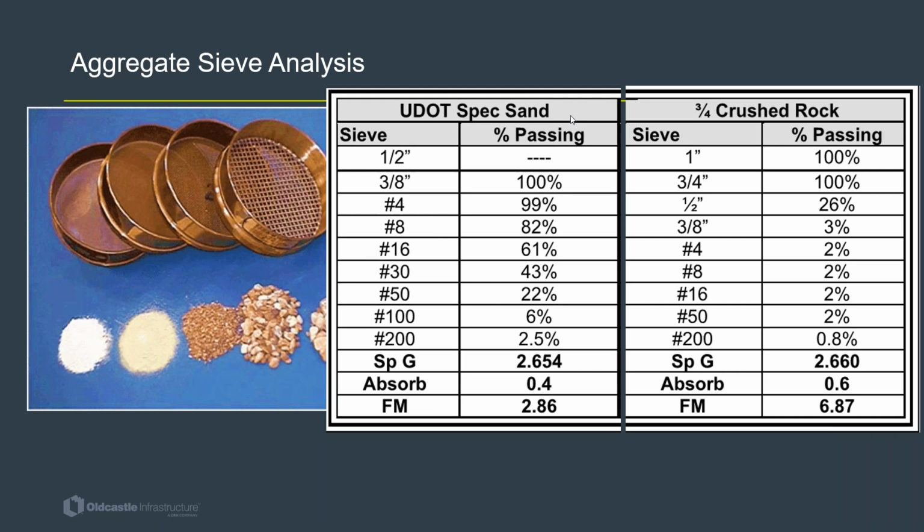So here's a UDOT spec sand that we had just recently. A sieve analysis was done on it and you can see most of it fell through this size and a lot of it stayed here in the number 30, number 50. And then after here, the 100, it retained up. So around in this area is where the majority of that sand fell. Number 200, just so you know, you want to limit that number 200. You don't want anything more than 2.5% or 5%, because that number 200 is more like dirt, your silts and things like that. And you don't want any of that. The dirtier, the worse off your aggregate will be. So this is good. You want to keep your number 200 down.